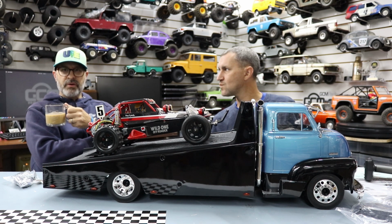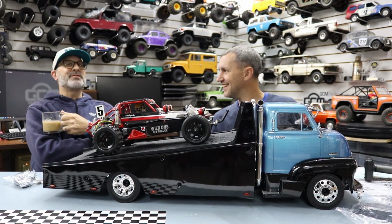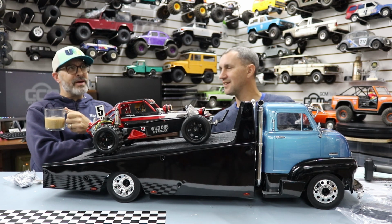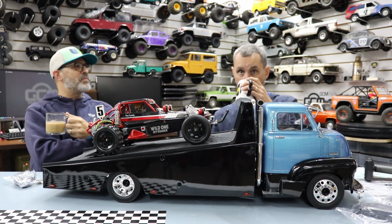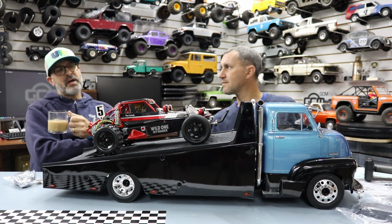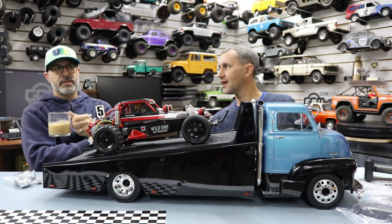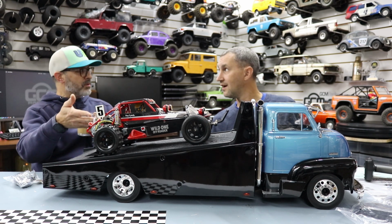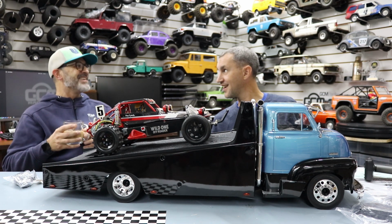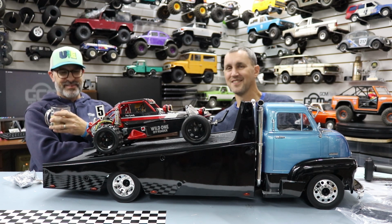Other than that, before inflation and before everything, I bought a bunch of RC kits because I can't afford them anymore, like Egress, Avante. I've got a few that could be built, but I think I'm going to concentrate on that blue Chevy. That's going to be a fun one. 2-wheel drive, slammed, kind of similar to... Wouldn't that look nice on that? Dude, I know. Yeah, it's all happening. That is going to be wild.